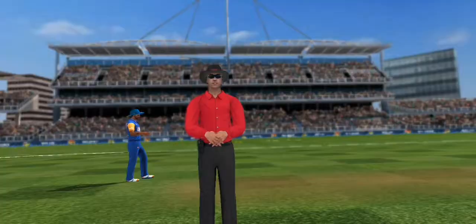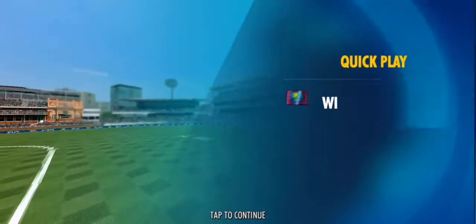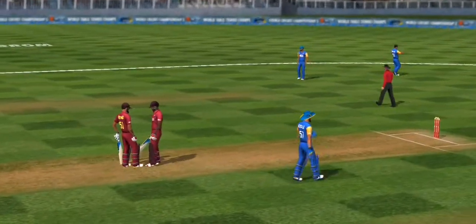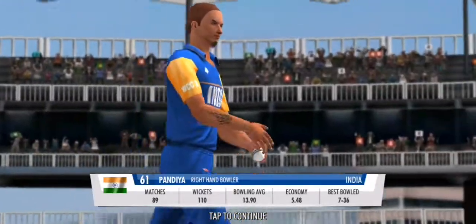Four more runs to end the over. Good over from the batting team, that is. Fielding is spread out, making it a bit hard for the batsman to score. Medium pacer has been called into the attack now.